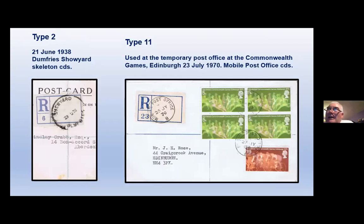Now, as I said, Mr. Mackay said we used labels that were distinct from the rest of the country. Well, the first one we showed at the start was unrecorded by him in Scotland, and these are another two that he doesn't have used in Scotland. On the left, the piece is from the Royal Highland Show in 1938, when it's got a Type 2 label that was supposedly only ever used in England. And on the right, at the Empire Commonwealth Games in 1970, we have this different label that was used during the games at their mobile post office. So another couple of discoveries.